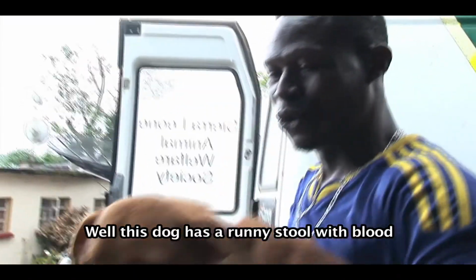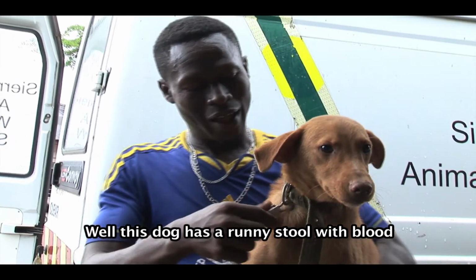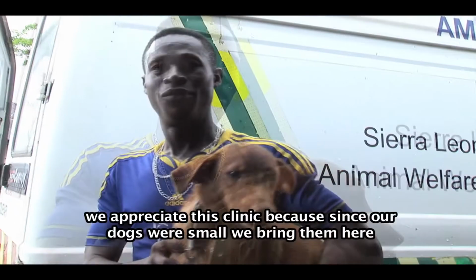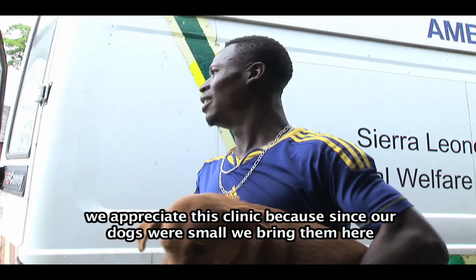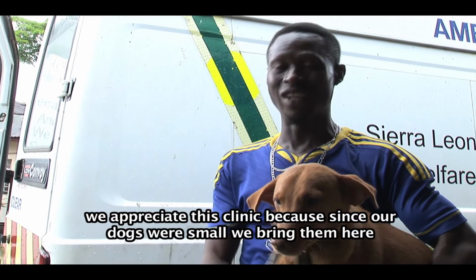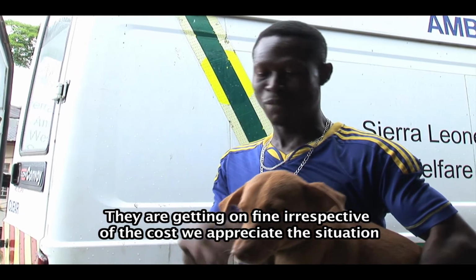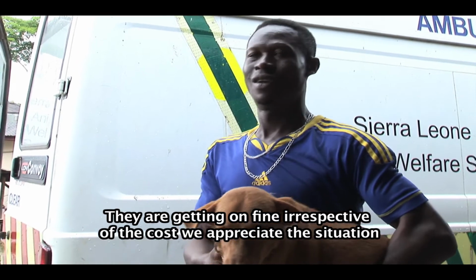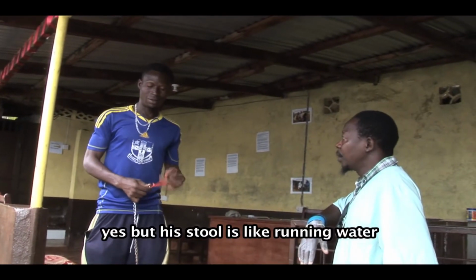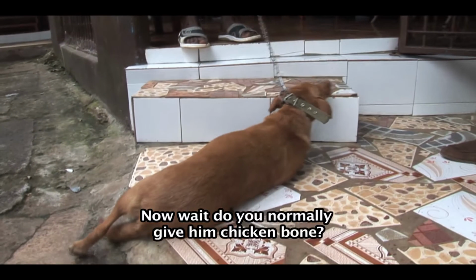Well, this dog here, we found blood in the stool. Yes, but we appreciate this clinic, because they count all the dogs, even small ones. You don't leave them untreated hoping they grow fine. Yes, irrespective of the cost, they appreciate the situation. The blood won't stop. Yes. Now what actually happened? Then he ate chicken bone.